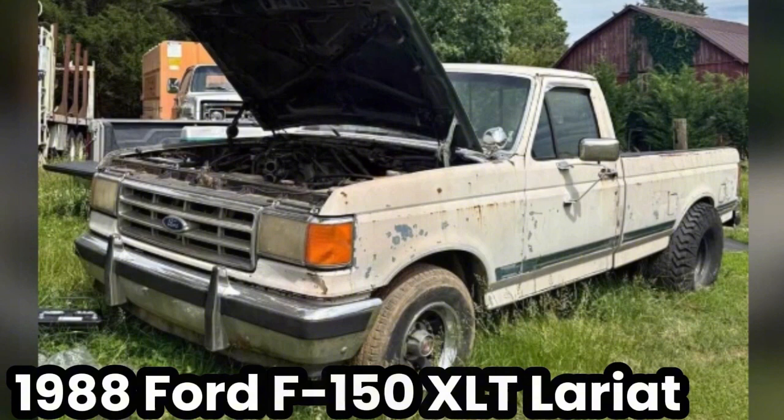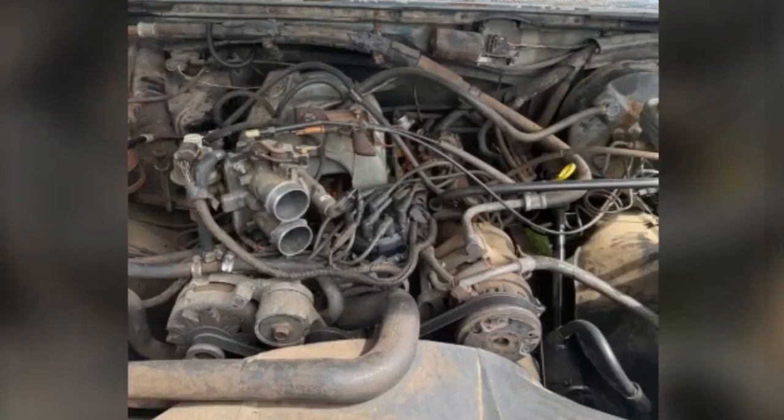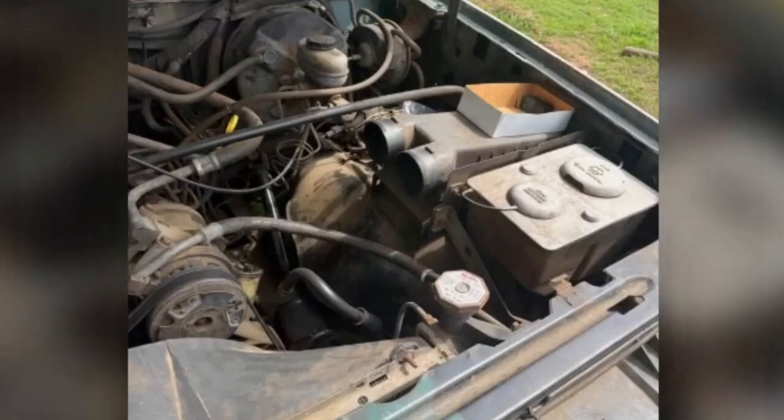Number 12. The 1988 Ford F-150 XLT Lariat Pickup, $800, Eden, North Carolina. If you're looking for a super affordable project truck with great potential, this 1988 Ford F-150 XLT Lariat in Eden, North Carolina, is hard to ignore, priced at just $800. This long bed 2WD classic comes with a legendary 302 V8 and is packed with new parts, a new distributor, new injectors, a fresh battery, a new fuel unit, and more.